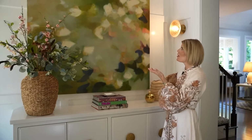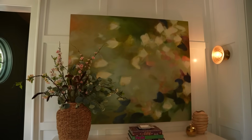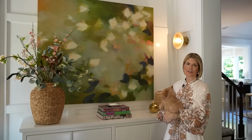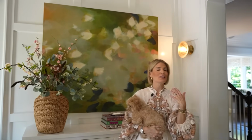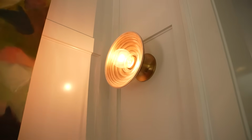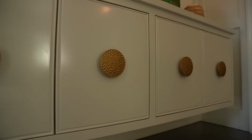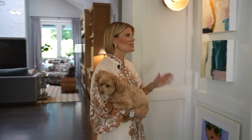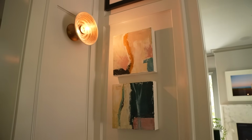One of the first pieces of art that I bought when I first started collecting is this Elise Morris painting. She is one of my favorite artists. I have another smaller piece of hers. And then I love brass, so you'll see a lot of brass elements throughout the space, whether it's these fixtures from Waterworks or the handles here. Also, a good friend of mine is a talented painter, Andy Yablonsky, and you'll see her art throughout the house as well. So these are a couple of my favorite pieces.